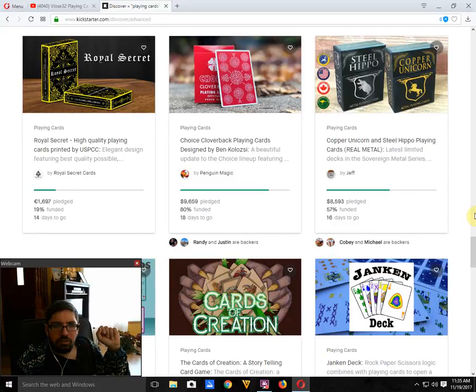Royal Secret playing card by Royal Secret Cards is 19% funded, 14 days to go at this rate. It's not going to make it. Choice Cloverbacks by Ben Colazzi and Penguin Magic is 80% funded, 18 days to go. Definitely worth checking out. They're nice decks, fairly straightforward, standard, but they are nice backs.